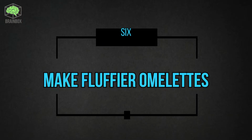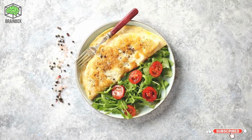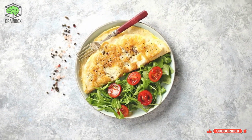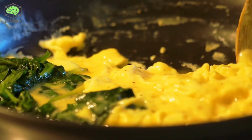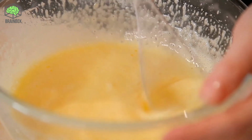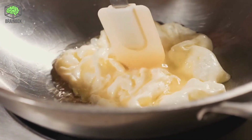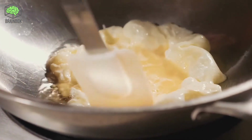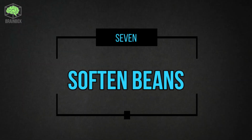6. Make fluffier omelets. For restaurant-quality puffiness, add a scant 1/4 teaspoon of baking soda to every 3 eggs you beat. The omelet will be light and fluffy. You can also use this trick to make big fluffy curds when scrambling eggs. Don't add too much or your eggs will taste bland, and be careful not to oversalt, since the soda adds a slightly salty taste.